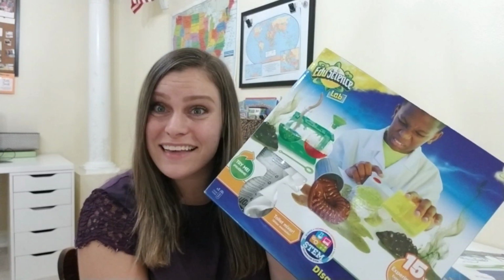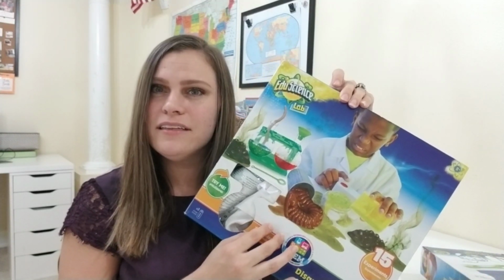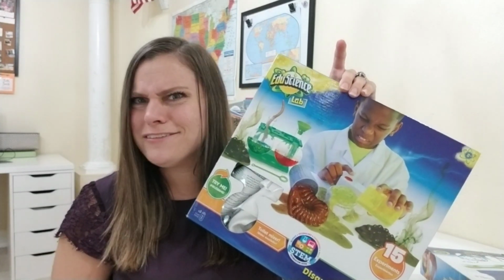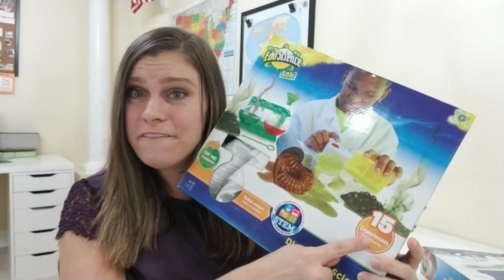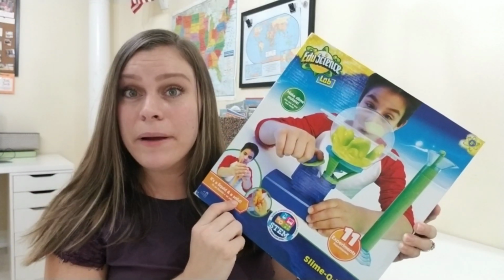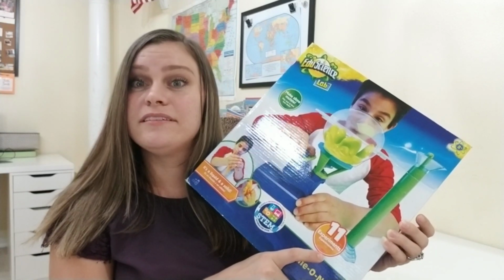So when I bought the microscope, it came with slides too. And it also came with these little science kits you can do. We've already done this one, a couple of the experiments in this one, I think like 2 of them. And my kids really loved it. It was so funny. And this has 15 different experiments that you can do. And then the microscope also came with this, and this has 11 experiments that you can do.